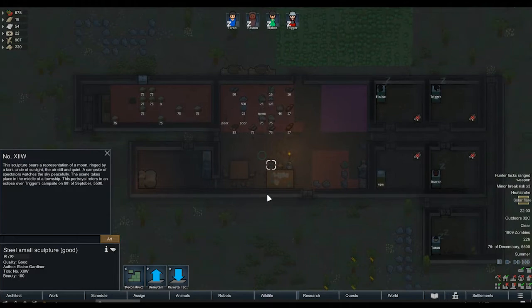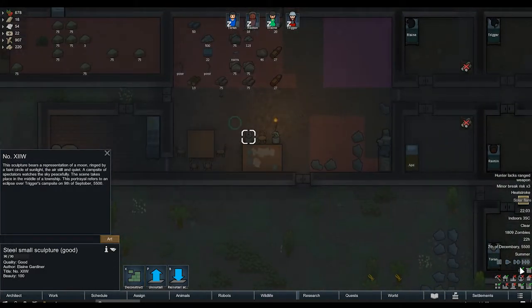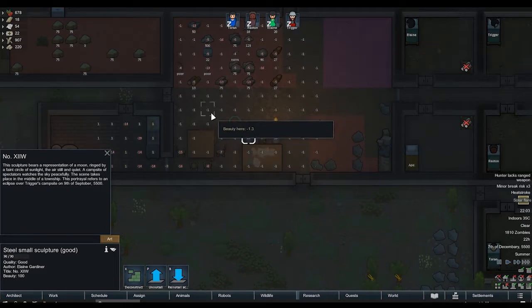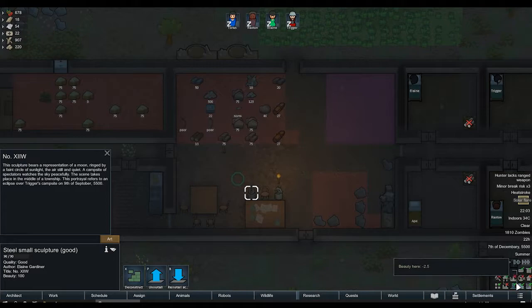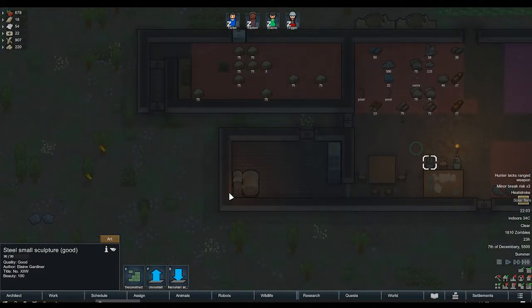Okay. Well, it's a pretty good piece of art. Hopefully that's gonna increase the beauty of the room, because the beauty is kind of bad at the moment. Yeah, we're gonna need to have some flooring, etc. So they went to bed, so we're gonna speed up the time.